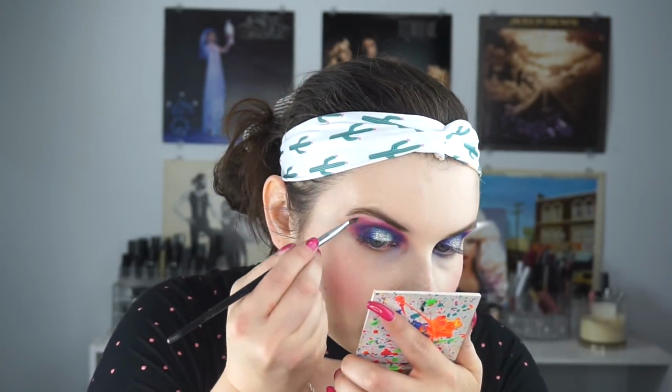I need a highlight. I'm going to use this one from Cliono Cosmetics called Homme. There's no highlight shade in Life's a Drag for me unless I wanted to just use the matte white, and I am not about that life. So I'm going to use this one.